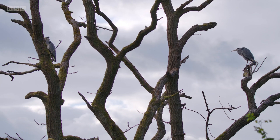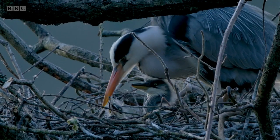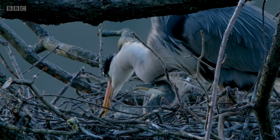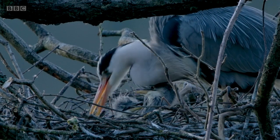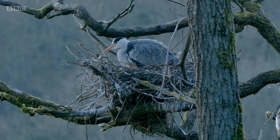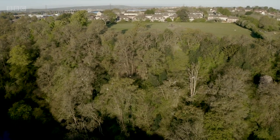See how cold it is. You can see its breath. Of course, we had a very cold end of March and early April. And when they're not feeding, they loaf around on the branches. But they're very good parents, very, very attentive parents, nibbling the beaks there. And then when it gets cold, when it gets wet, they'll nestle down and look after those chicks.